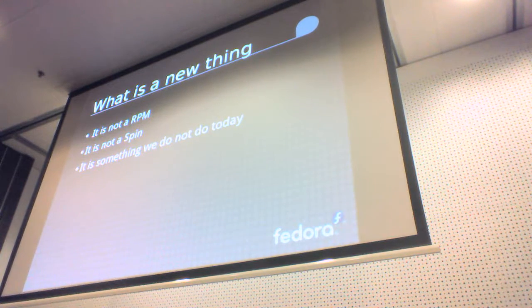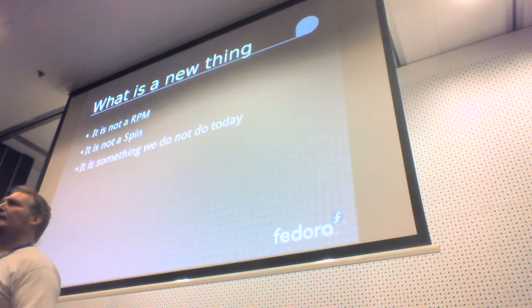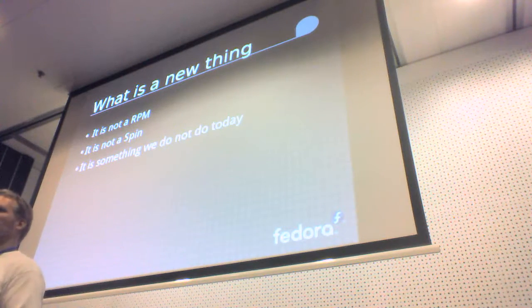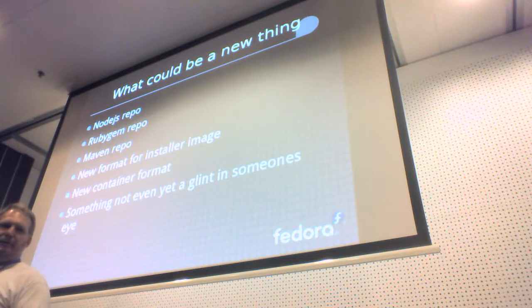So, as I started saying, what is a new thing? It's not a new spin. It's not new RPMs. It is something that we don't do today. So I'm talking about if we wanted to do something, say build Ruby gems and ship a repo of Ruby gems, or build Node.js, or some new container form that comes along, that kind of thing. Something that's completely new. Modularity is something that's new that's being worked on at the moment. So talking about that kind of stuff, not, hey, I want to get this new spin in. We have a process for that. It's pretty well done.